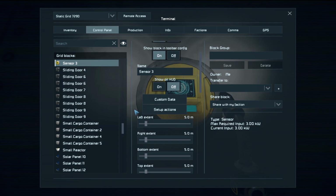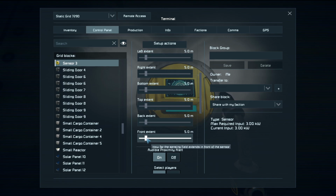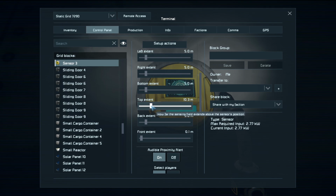What's it got here? Left extent, right extent, bottom extent, top extent. Block group. Okay, so this is where I would put the hangar door block group. Zero from front. Okay, hold on. Front, zero. It doesn't go to zero. I guess I can right click this and then... Trying to remember how to do that. There's a way to write in here. Eight top. Top is eight. Okay. Top zero, back eight.